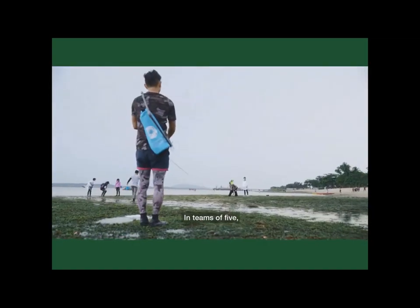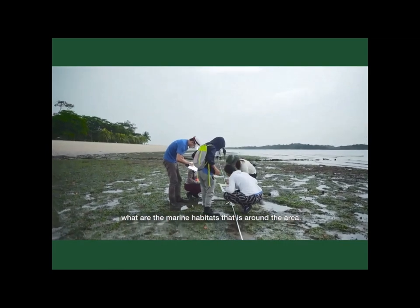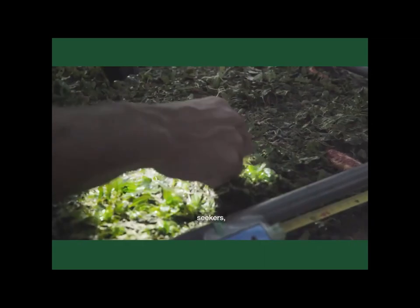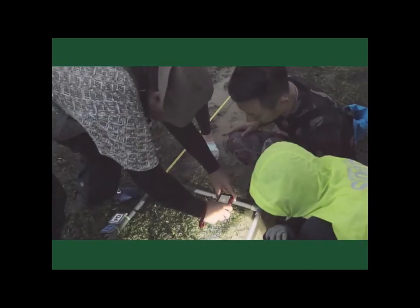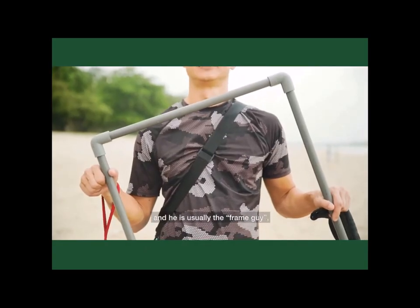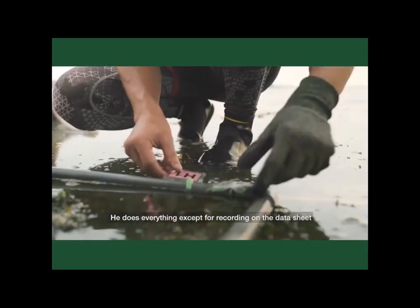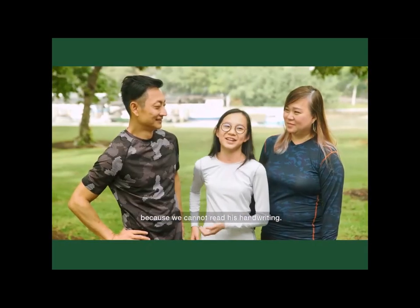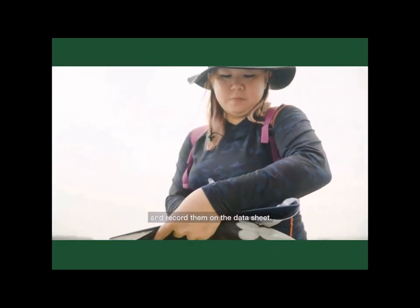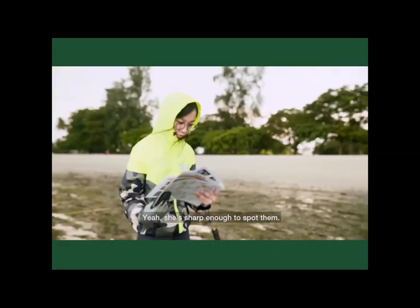So in a team of five, we'll observe and see what marine habitats are around the area. And then within each group, there will be one data recorder, seekers, and one photographer. So my father takes pictures of our sightings, and he's usually the frame guy who decides the sample area that we'll be surveying. He does everything except for recording on the data sheet because we cannot read his handwriting. I identify them and then record them into the data sheet. Phoebe, she's quite good at spotting the different species. Yeah, she's sharp enough to spot them.